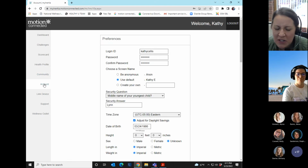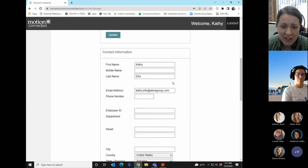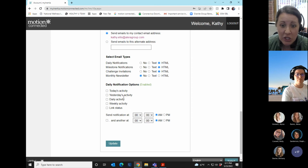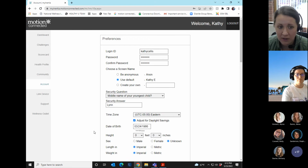So in the account section, I won't spend too much time here, but this is something that I wanted to make certain that you can create your own screen name if you want to be completely anonymous. If ever your account is being listed on a leaderboard for a challenge or in the community leaderboard, you can make a silly name. You can change it as many times as you want right in here. You can also update your contact information. And what I like to show people is you can disable or enable notifications. If you feel like you're getting too many emails from Motion Connected, you can come in here and play around as far as just deciding what you want to be notified about and what you do not care about.